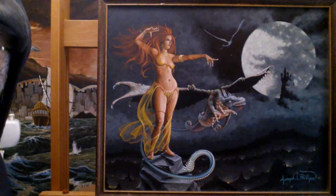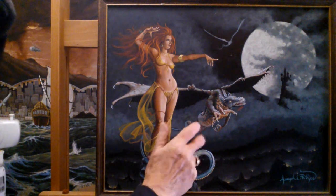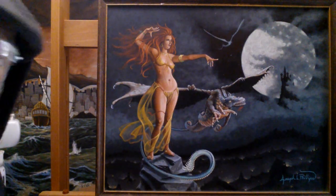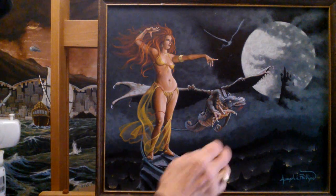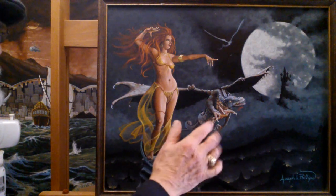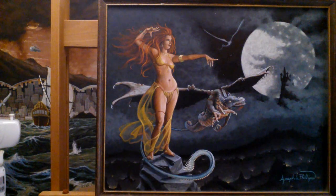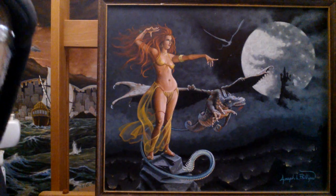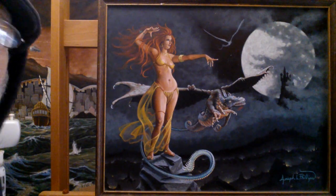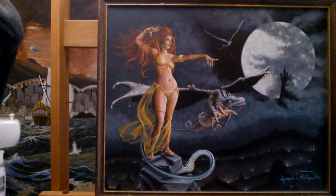This is an acrylic on masonite. Hear that? That's hard masonite. It's not canvas, and I paint on masonite sometimes because I like that it will last forever. Once you put a painting on this, temperature changes don't affect it much. Canvas, over a period of time, will break down. That's why museums are constantly restoring and backing their canvases over time, because it slowly deteriorates.